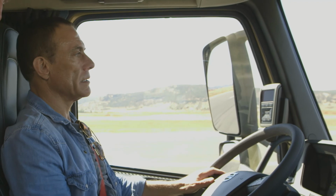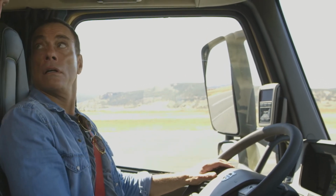Fantastic. You like it? Better than a car. Yeah. It's Volvo Dynamic Steering.